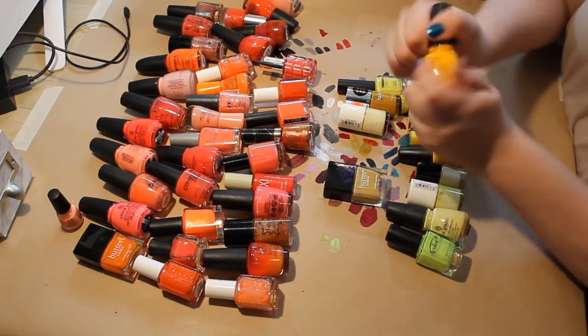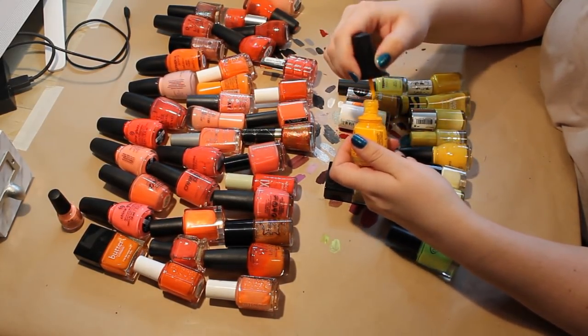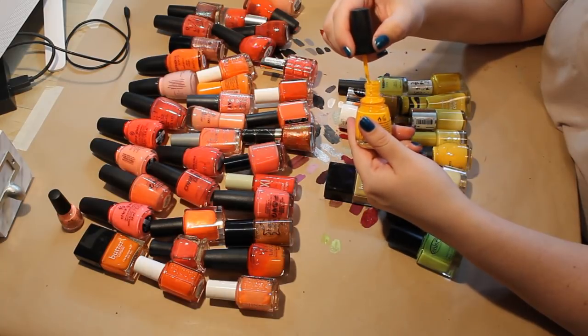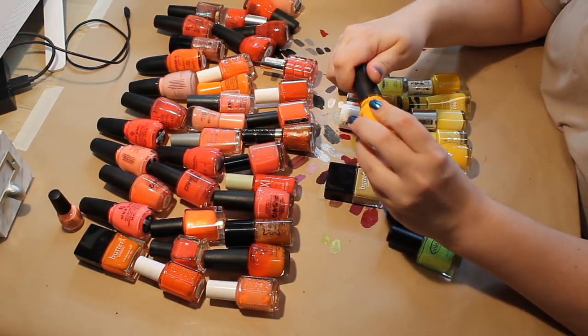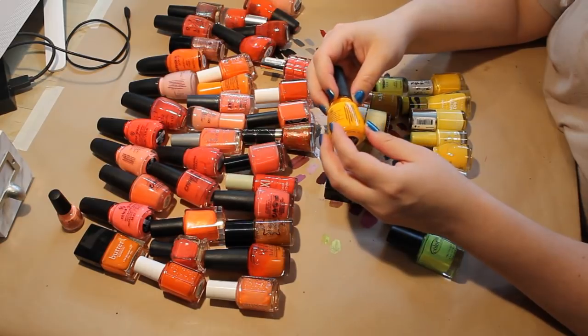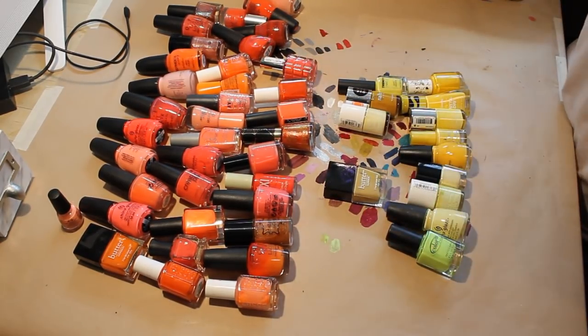Oh, Sun Worshipper. This is another one I like because I don't have anything like it in my collection. It does do better with a white base coat, but it's another one like Glow Stick where I can get away with one coat of white underneath it and it'll still pop. I don't have to have the full white mani underneath for it to really work. So I'm going to keep it. I like it. It's neon. I especially like this on my toes in the summer.